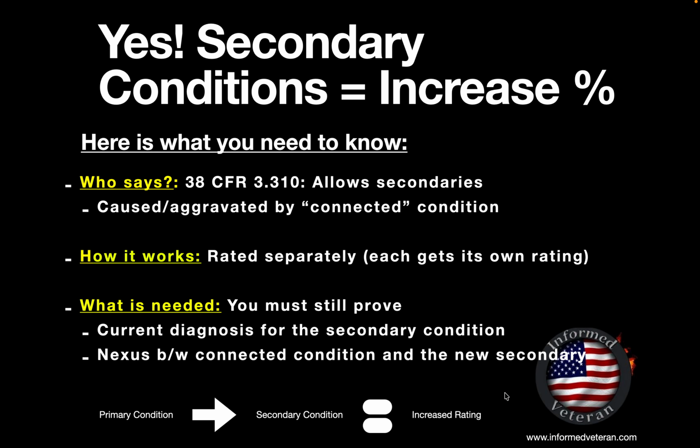Secondary conditions, if done correctly, if you follow all the rules and you legitimately have a condition that caused another condition, then yes, it can and will increase your overall VA rating percentage, which means more money in your pocket each month. I'm going to explain this in detail in this video by telling you where the authority's coming from so that you'll understand why it's okay to do this. I'm also going to talk about how it actually works.